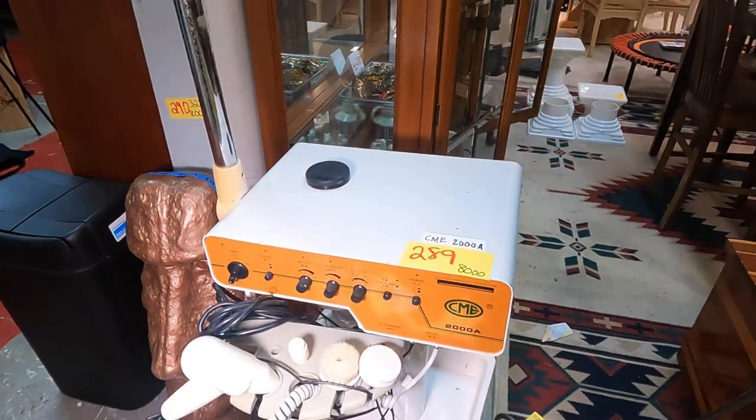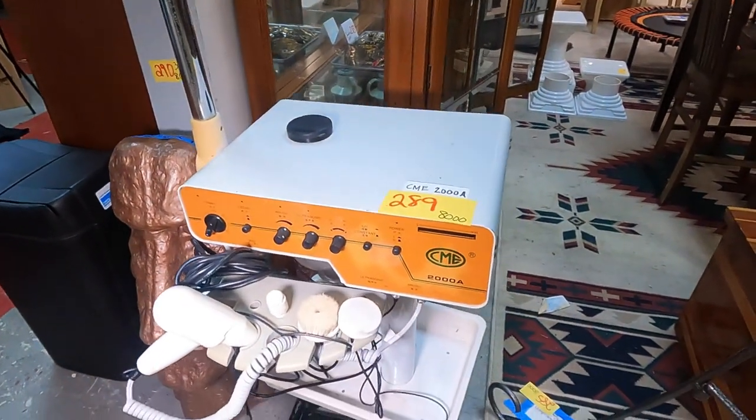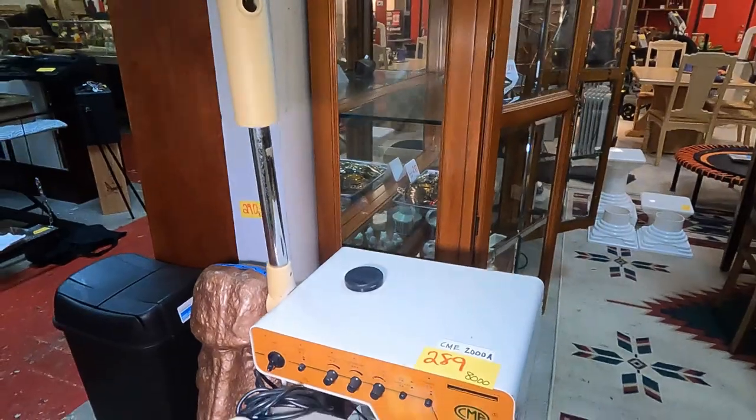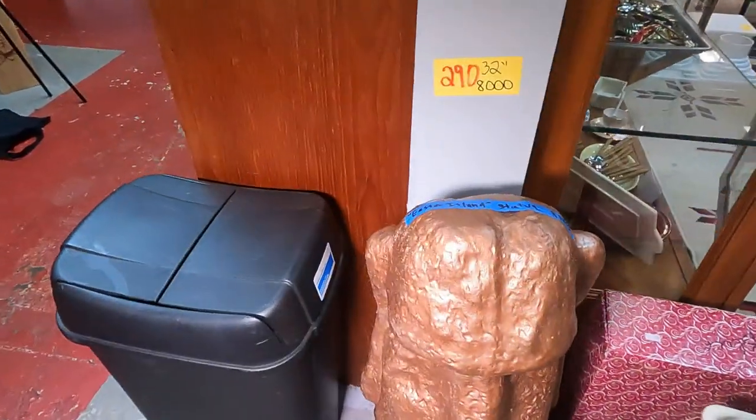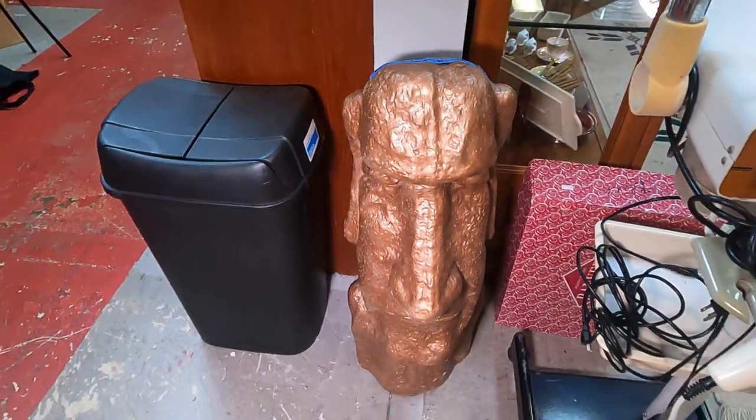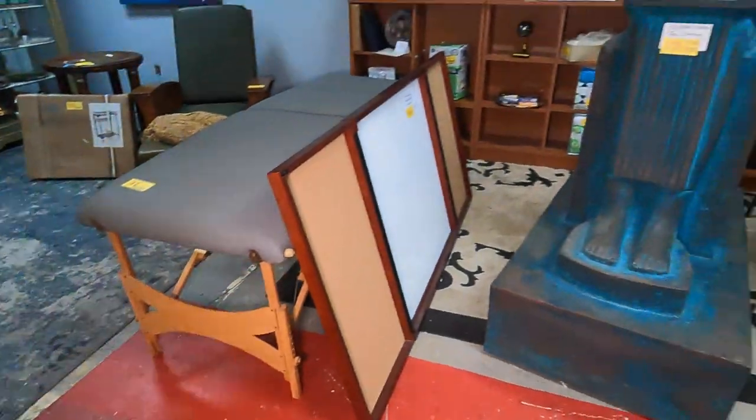This is a CME 2000A. It's an esthetician setup. Really cool. We have the Easter Island statue. He weighs about 150 pounds, so bring help to pick him up. Bring you in a... Did you see that?